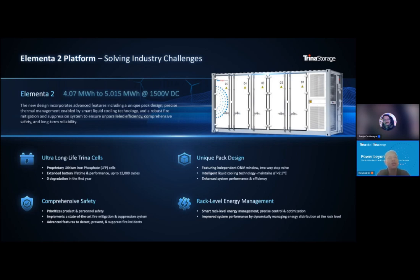Moreover, we're expected to deliver around 2 to 3 orders in the next quarter using this Elementa 2 series.